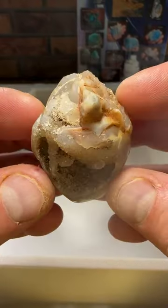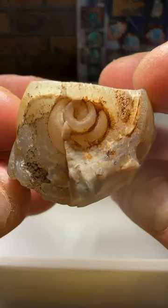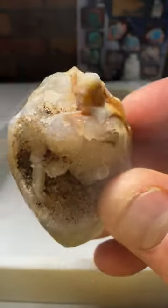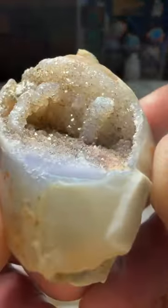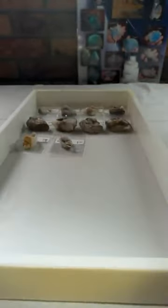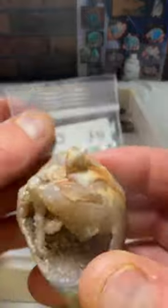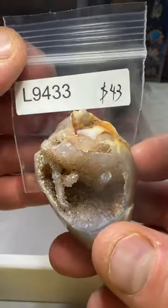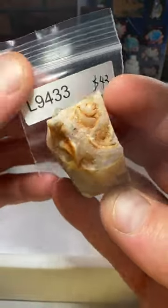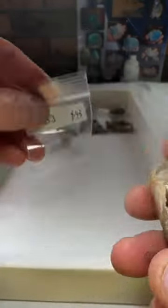Oh, look at this one. This one has a very nice shell. You see? Look, even you can see when you put the light through it, there's light. It is little druzy crystals. This is pretty cool. Combining fossils and minerals together is very good. This is $43. That one is bigger size. These are coming from India.